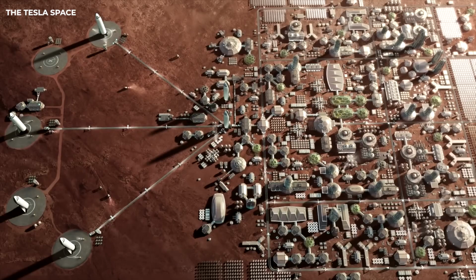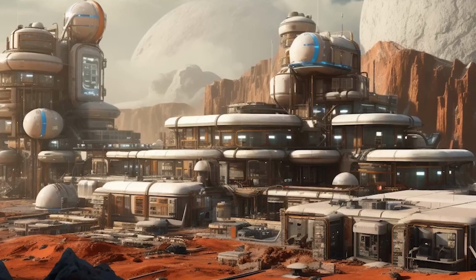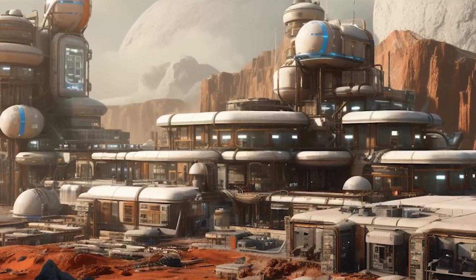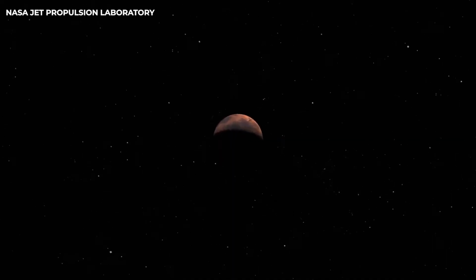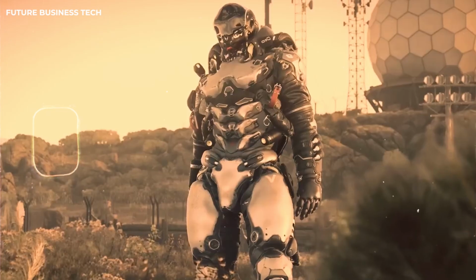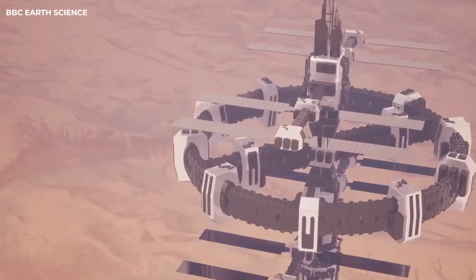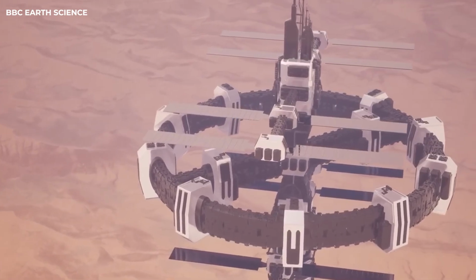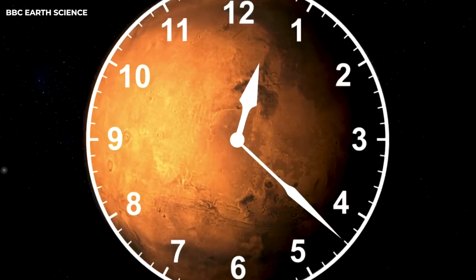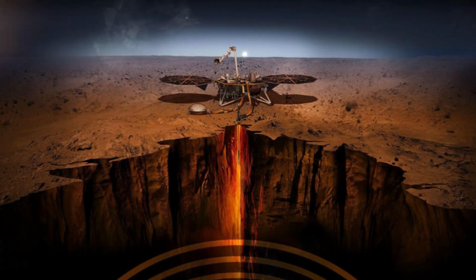Robotic systems will play an essential role in preparing Mars for human habitation, performing tasks like construction, resource extraction, and habitat building. These robots could work in parallel with astronauts, setting up infrastructure, establishing power systems, and even preparing the environment for life support. The use of AI to analyze data and make decisions in real time will also become an indispensable tool for long-term missions, allowing both robots and humans to work more efficiently and safely on the Martian surface.